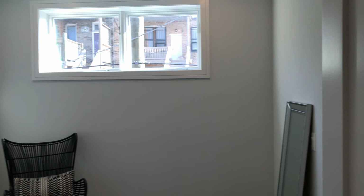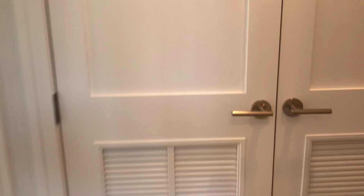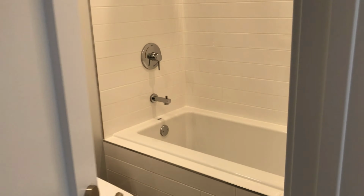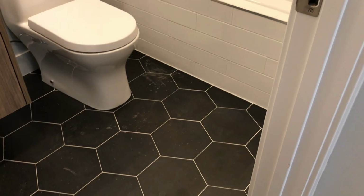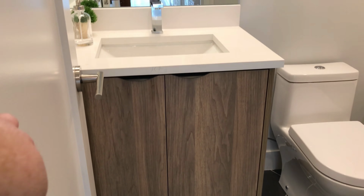Second guest bedroom, same size. Good space, awesome natural light. Again, good size closet. Guest bathroom. Bathtub shower combo. Nice tile work. Cool fixtures. Large coat closets towards the back door.